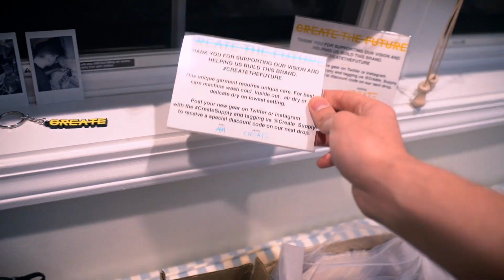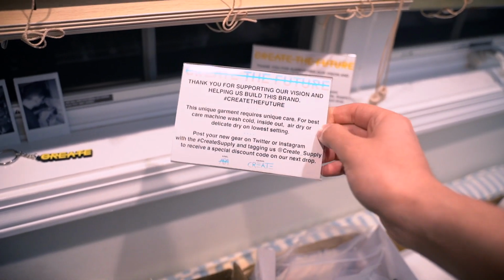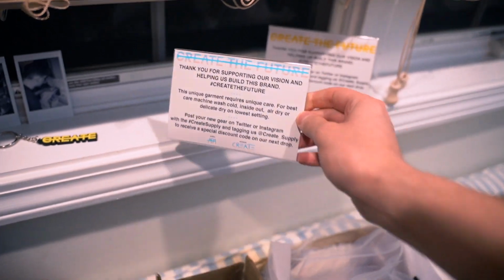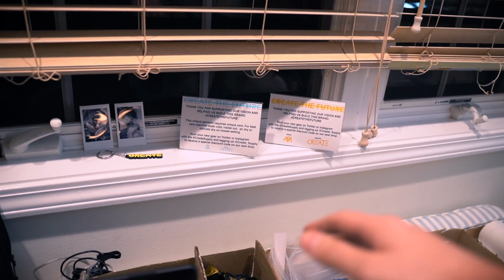And then I just got these little plastic holders. They're like $1.50 each or something like that. And this holds our thank you cards. This was for our Chroma collection. And then this was for our shoulder bag drop. And it adds a nice aesthetic to the office, which I appreciate.